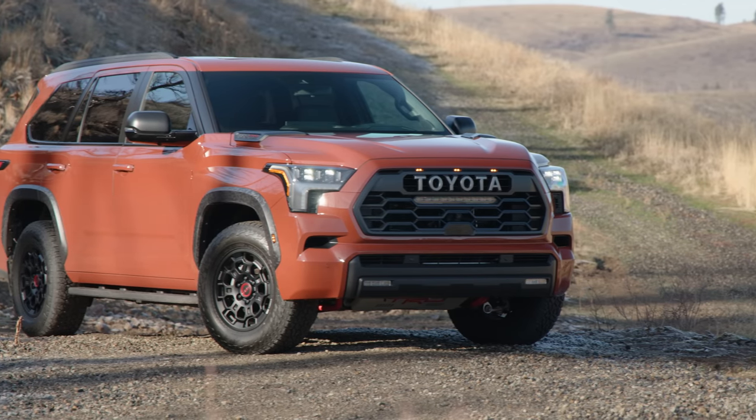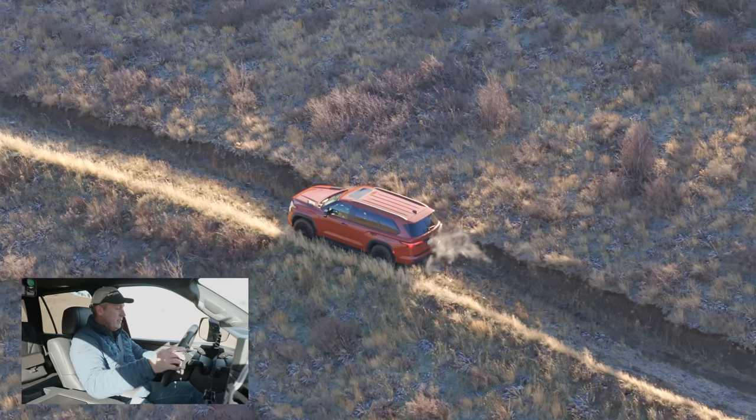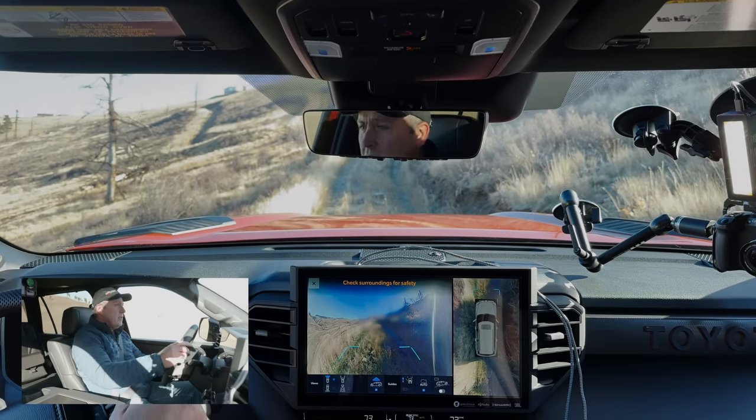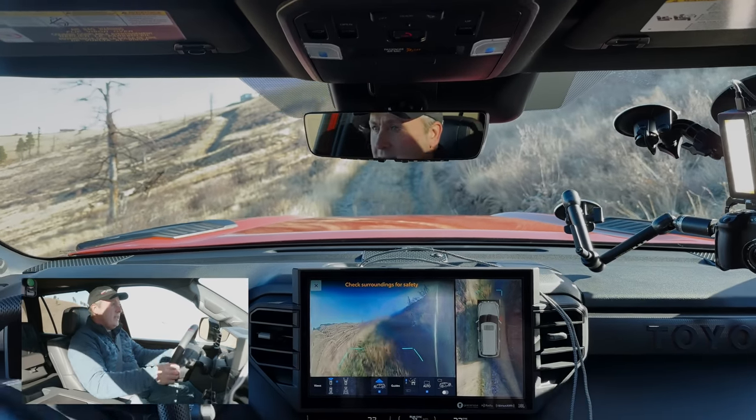This thing is so big and the hood is so high, it's really kind of hard to see the line without using the monitor right here. So surround view camera system, very important in a vehicle like this.